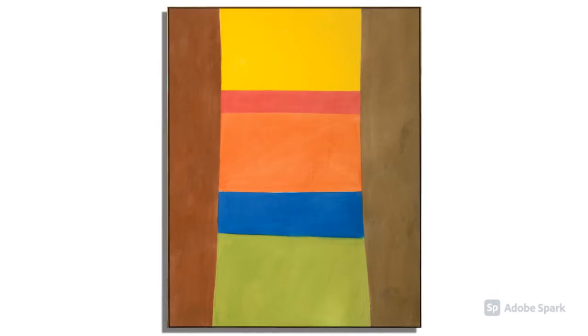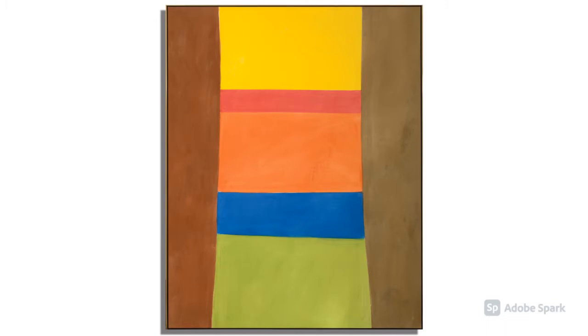Robert Elkin, Bush's first art dealer in New York City, purchased the painting in 1965, and it remained in Elkin's possession until his death in 1983.